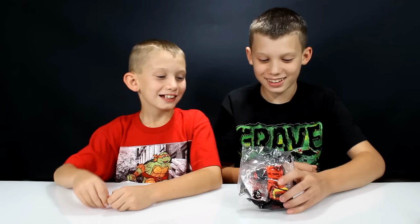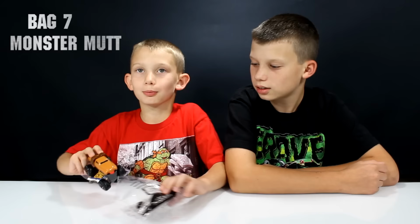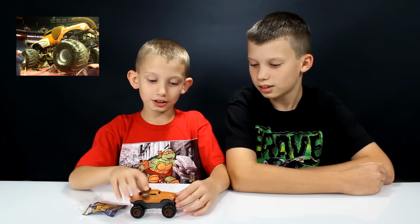Bag number 6 is El Toro Loco, or as my Spanish friends would say, El Toro Loco. It's supposed to be a bull, and it's orange and has yellow horns on the top. Bag number 7 is Monster Mutt, and it's a dog. I got my own selfie with him at the Monster Jam competition. It has dark brown ears, a red tongue on the front, and a brown tail in the back.